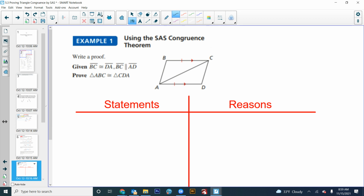We're going to do a proof, and you know where we're going with this. What's our last step going to be? Triangle, blah, blah, blah, is congruent to triangle, blah, blah, blah, by SAS. Okay? You know where you're going to go with it. Now, we have to think back to the things we used to use in proofs all the time. Do you remember what they were? Definitions, givens. That reflexive property we saw is going to be used a lot.